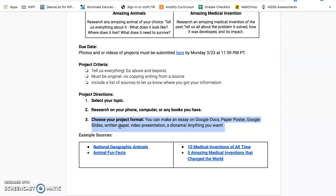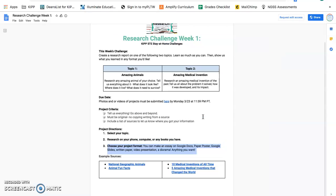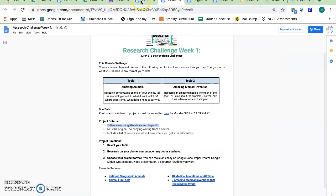So you don't have to write an essay on Google Docs. You could do a paper poster. You could do Google Slides, which is one of my favorite. You could do a written paper. You could do a video presentation. It's up to you, right? As long as you tell us everything and you're going above and beyond.